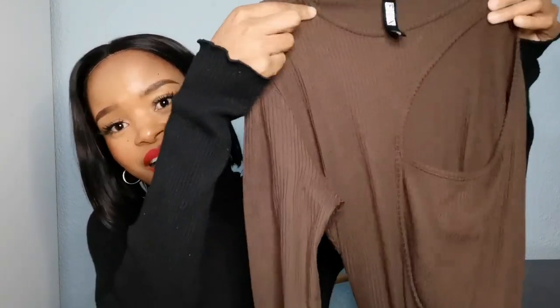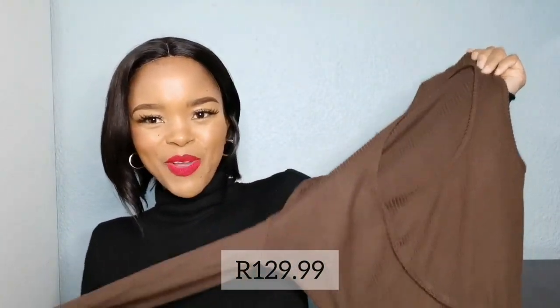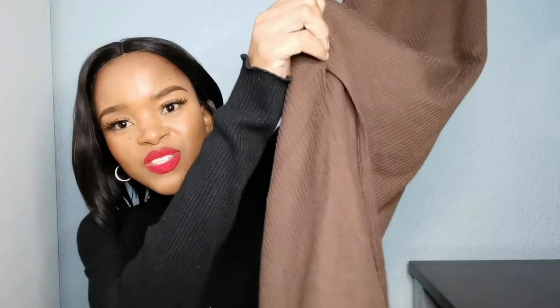Guys, another favorite that I got was this beautiful brown dress. Guys, how stunning. And it's very unique because it's like a one arm situation, right? So you've got an arm on the side, but on the other, it's sleeveless. So this is stunning. This is gorgeous, guys. And it's got a slit, it's got a slit down below. So you've got enough room to just walk.